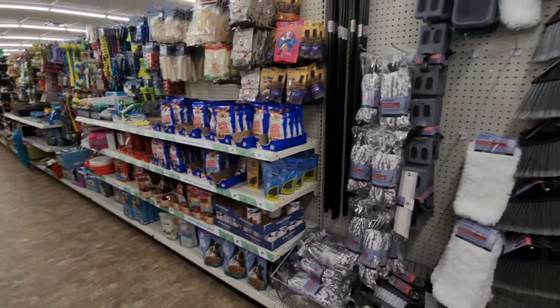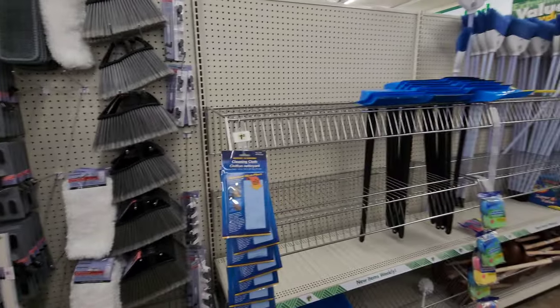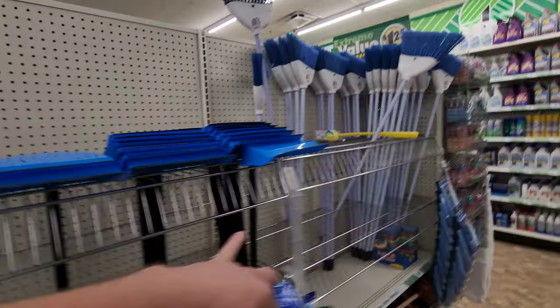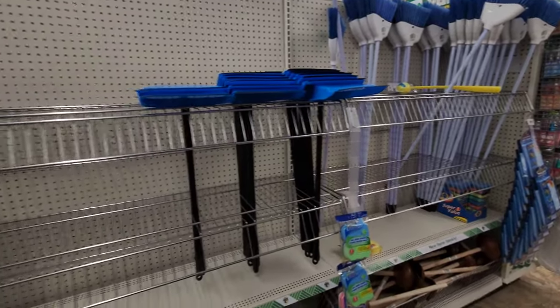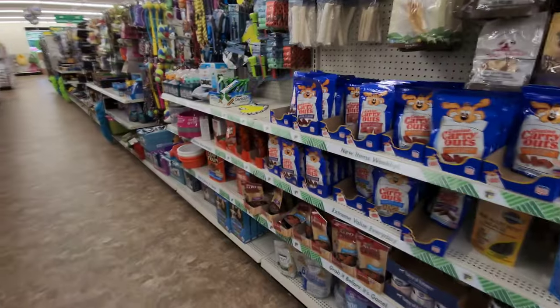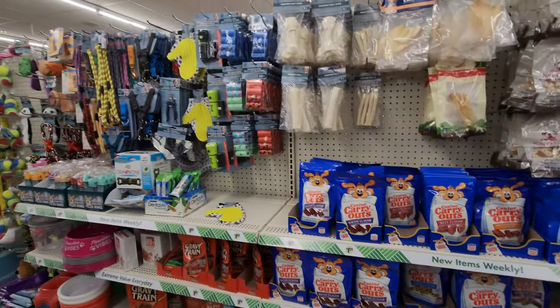So I grabbed the sponges I need, and I'm going to head back up to the front there to get a basket. But I wanted to show you all the cleaning stuff they have in here, all the brooms. You know, I got one of these Dollar Tree dustpans and brooms, and it works great for home. It's perfect for us. Can't complain with it. They got lots of dog treats in here, a lot of kitty treats as well to the left.